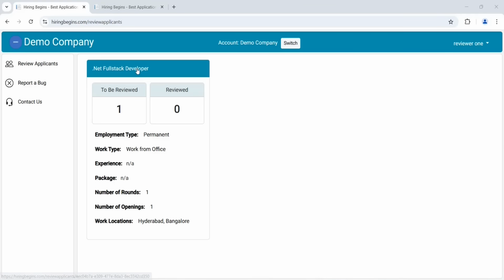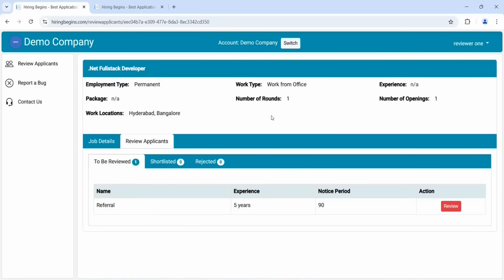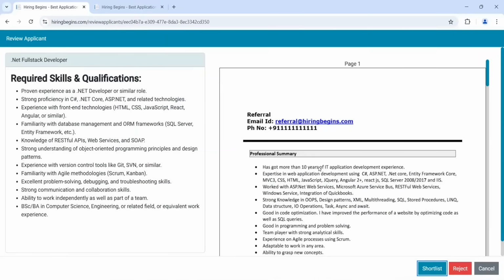They can see the job title and job details, number of applicants to be reviewed. Upon clicking here, you will be redirected to the Review Applicants page. If you want to review a candidate, you can click on the Review button. The reviewer will see both job requirements as well as resume. The reviewer can take action like shortlist or reject the candidate.